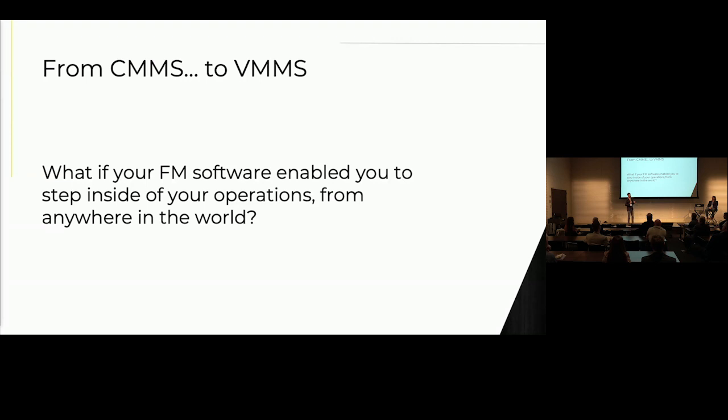And I almost equate it to a transition that we might be in right now, where it's like going from radio to television, from 2D to 3D, and I think it's a really, really exciting time for facilities management that I really want to share with you guys today. And so I'm calling this transition, we're going from CMMS to VMMS, a visual maintenance management software, and being able to visualize our assets in a way that's never been done before.